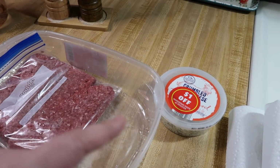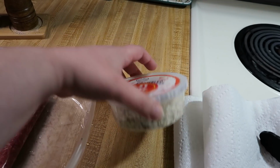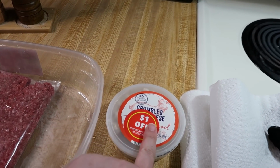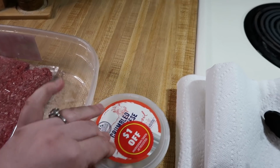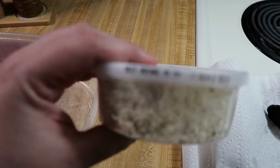Well, I know. I haven't done it with the tomato basil one, but I've done it with just regular goat cheese before. This is the tomato basil one. I bought it on markdown at Aldi. I think they just did it because they couldn't tell that it was May on here.